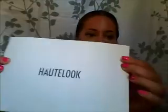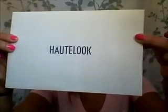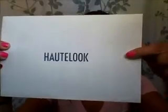So the first thing that I got was, and let me just show you, it's really not that important. I don't really care about these kinds of things, but some people do, and we'll show it. It comes with this little envelope. This is the website, it's Hautelook. And then they'll give you a little invoice of all the stuff that you got.